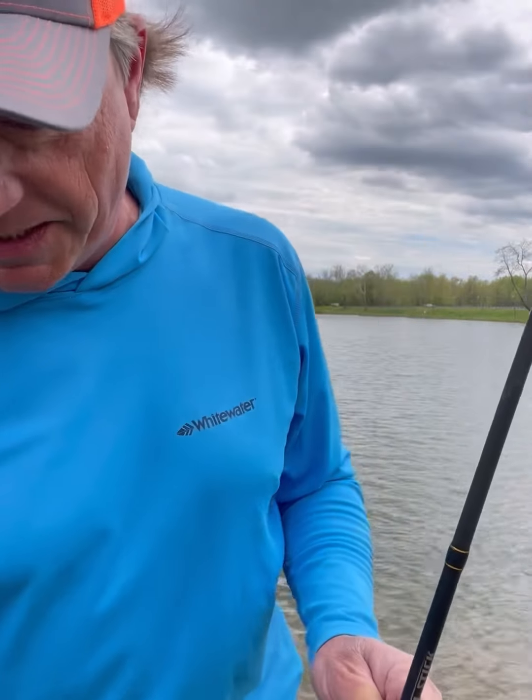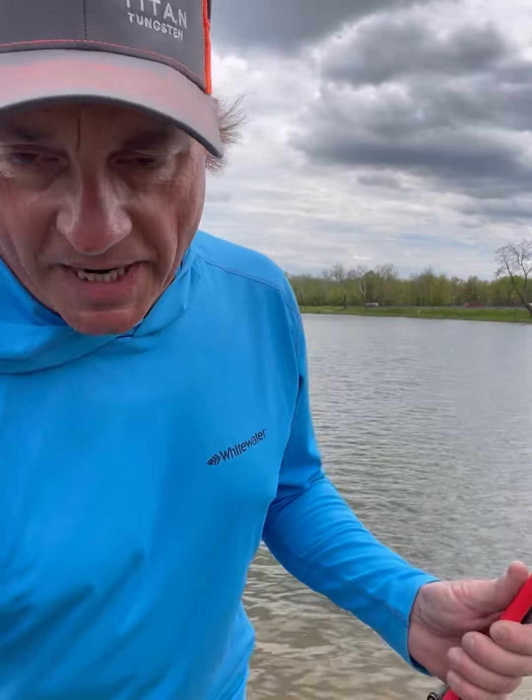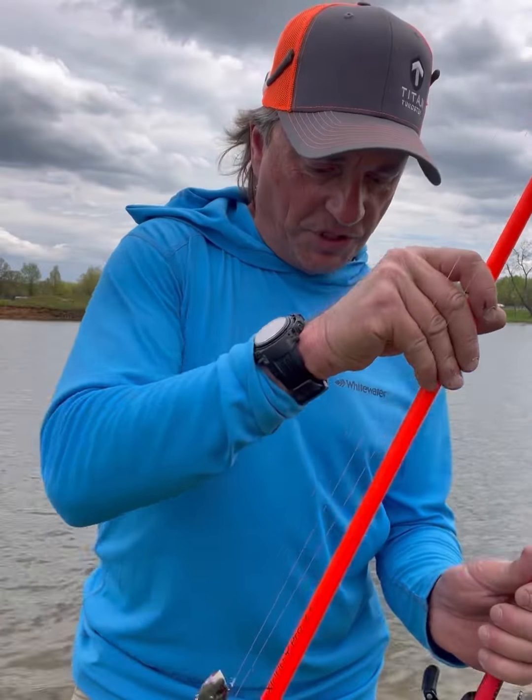So that was my day. Caught 7 fish. Going to pack it up and get out of here before the storms come in. So going to go ahead and get my trash cleanup done too.